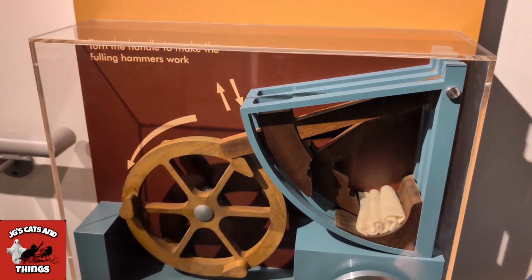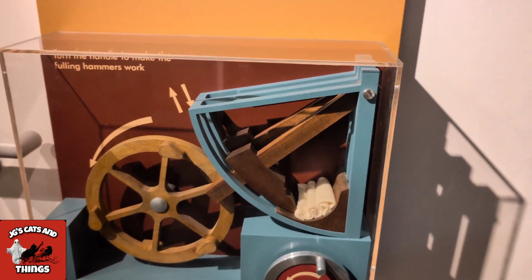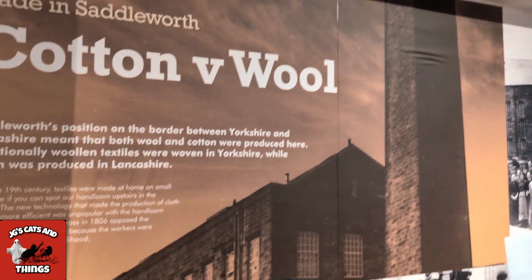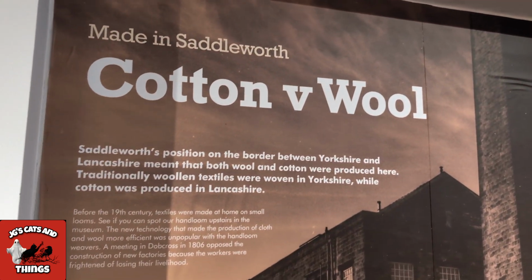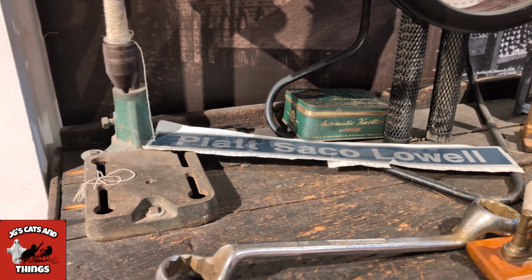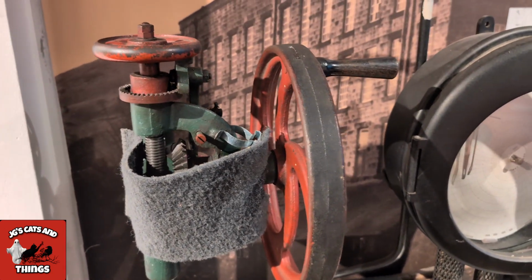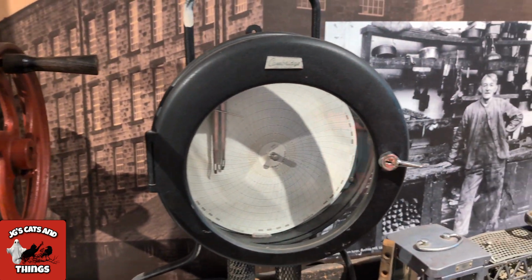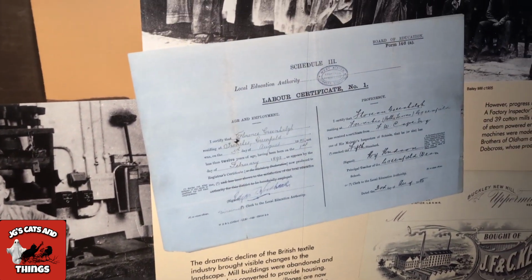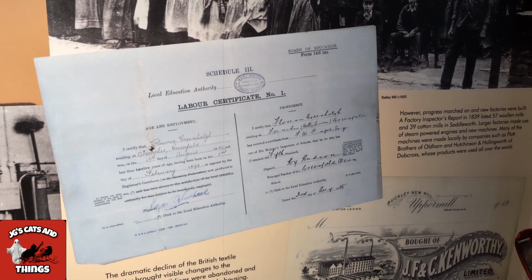Okay. Made in Saddleworth, cotton versus wool. All the tools. There's a labourer's certificate that's actually been made enlarged so we can all see it.